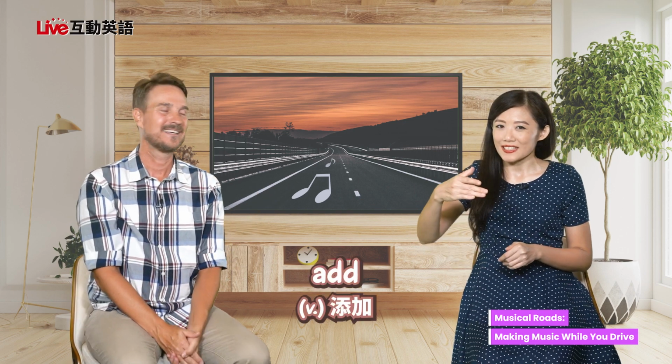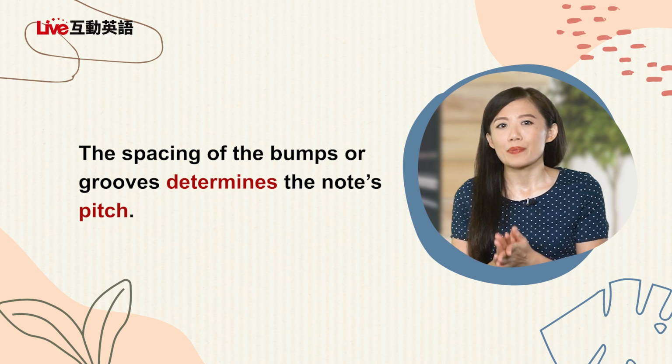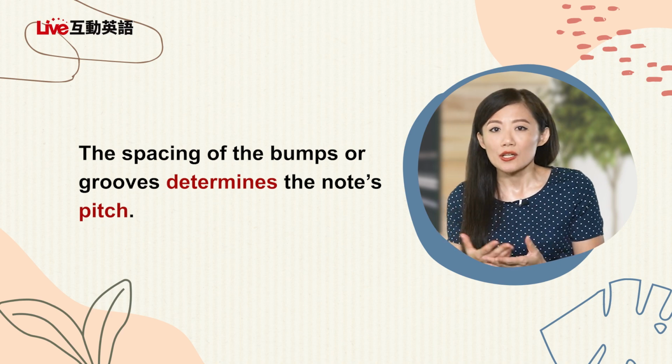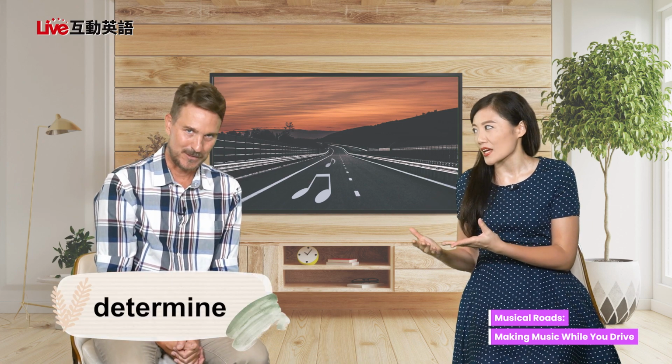Right? So we see the word add there. So an addition is you add something to something else. It's an addition. 没错 add 增加，那么 addition 就是添加物咯。Okay, and then we read the spacing of the bumps or grooves determines the note's pitch.